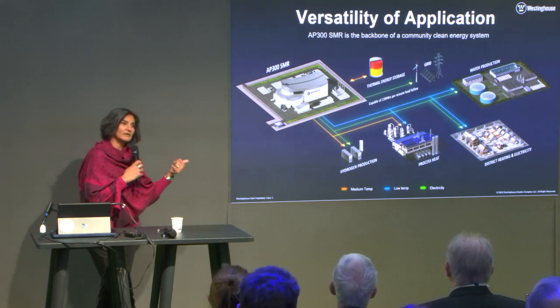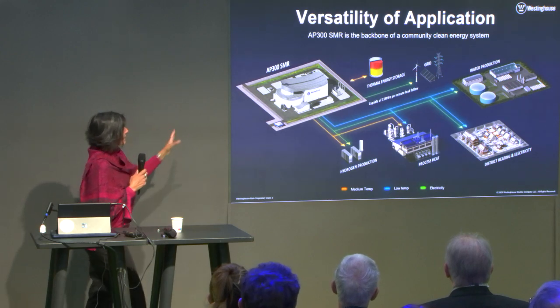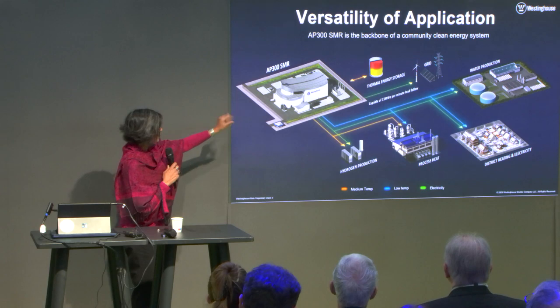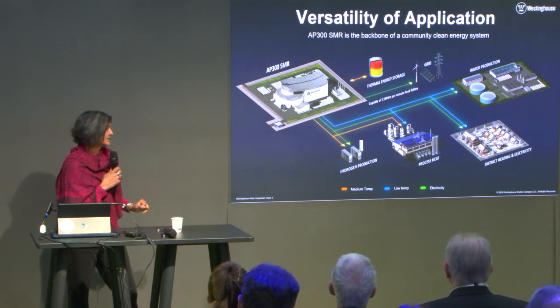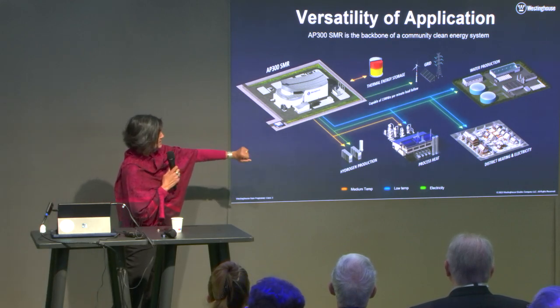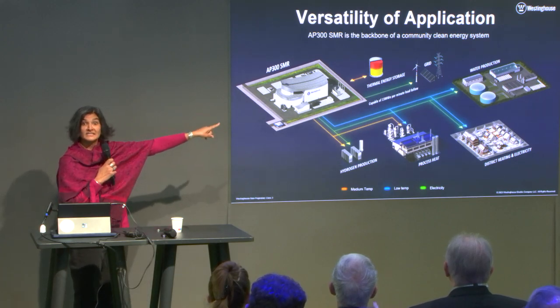So I talked about electricity and the ancillary benefits from nuclear power plants. This schematic shows how that would work in an ecosystem. It's laid out, you have the power plant itself. You can feed electricity for hydrogen generation. You can then also feed the electricity for process heat generation and district heating applications, water desalination.